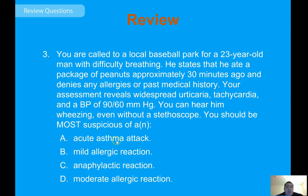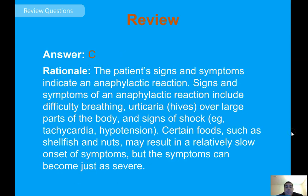An acute asthma attack. With all the signs and symptoms, I would probably say it's not an acute asthma attack. A mild allergic reaction. With his BP like that, I wouldn't say it's mild. Moderate, still the same thing, his BP's too low for that. Anaphylactic reaction. So C, the patient's signs and symptoms indicate an anaphylactic reaction.